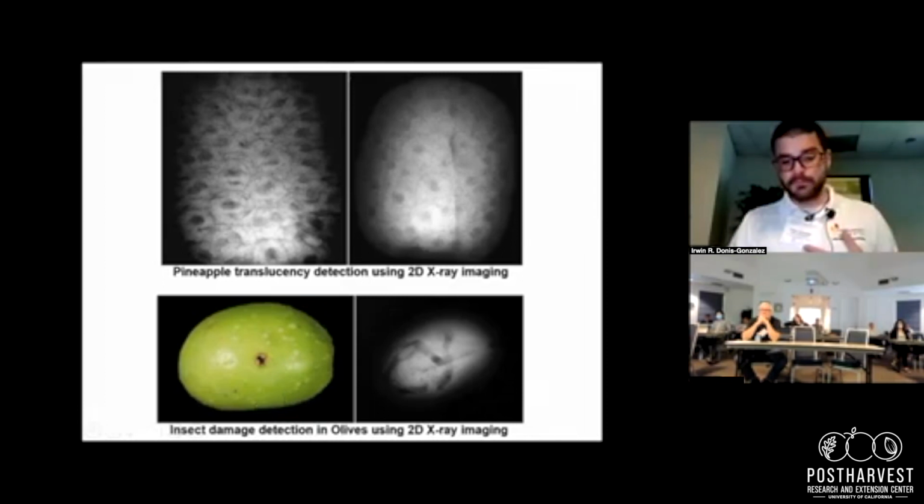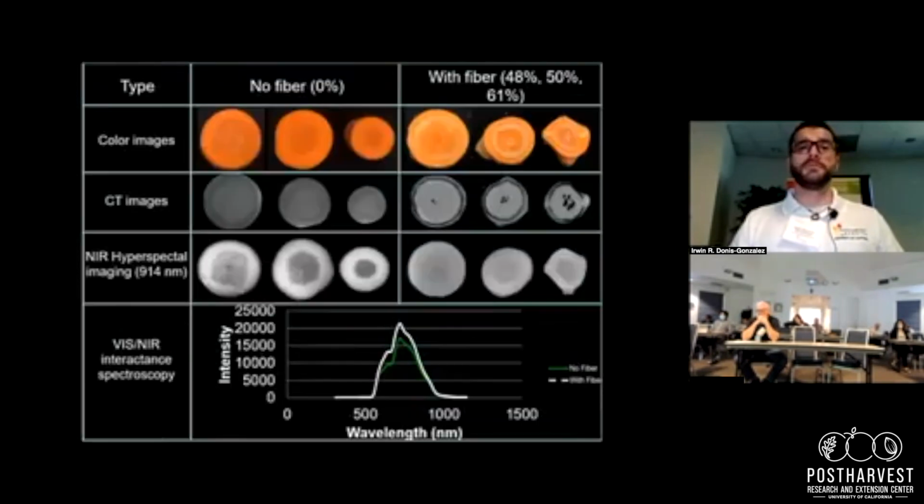Probably Roberto is willing to share information on success stories, if they have any, but definitely one big success story with X-ray is foreign matter. Very important for foreign matter detection. This is just a picture of the different applications that I've talked about thus far.